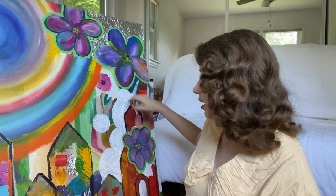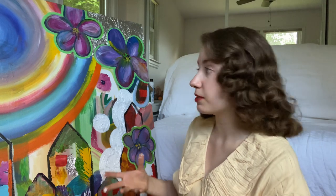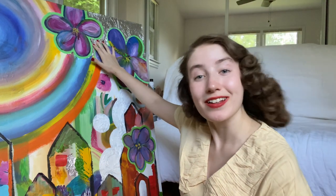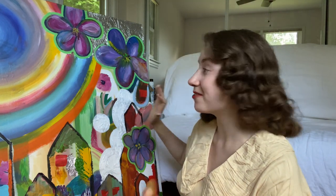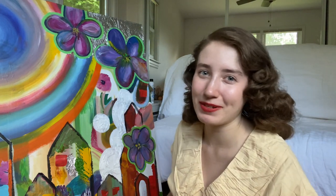I'm just experimenting with adding different textures in. I really, really want to bring in different textures and different materials that are not just acrylic. So it's really great to be incorporating them. And I had just enough foil left that I found in order to do this little top section up here, which is where I wanted it, and I'm really happy.